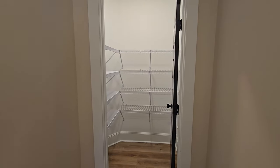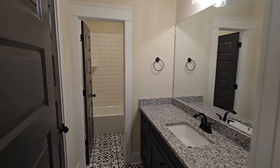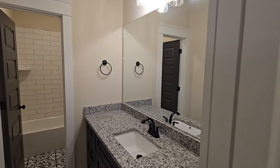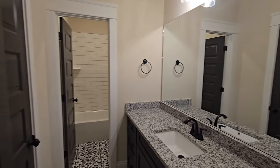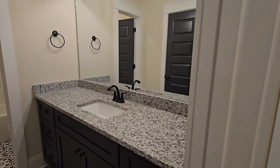Several homes in this community are move-in ready and come with no HOA fees, giving you total privacy and freedom. Northwood Estates is a premier development with only 14 additional homes by the same builder, ensuring a tight-knit community feel.